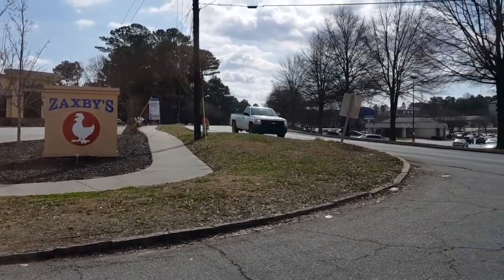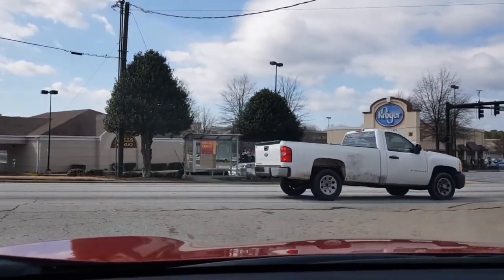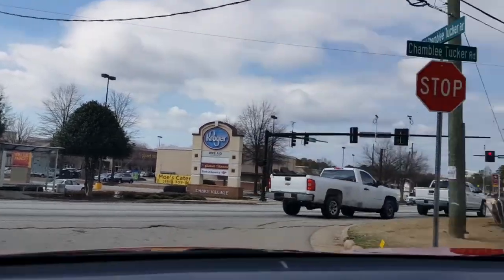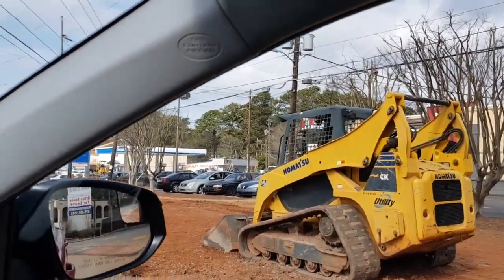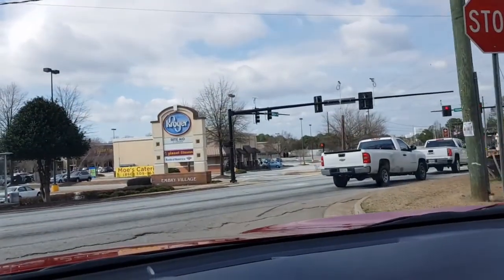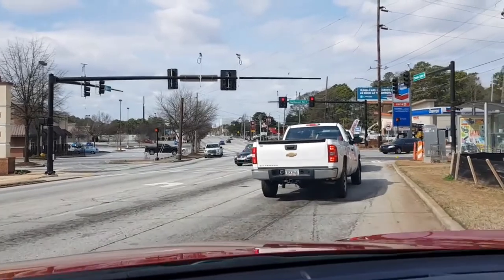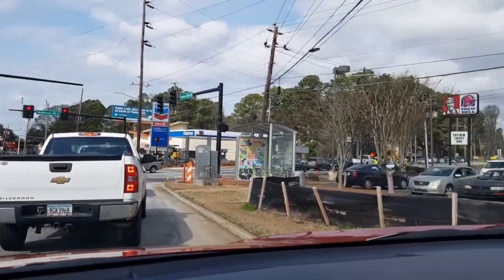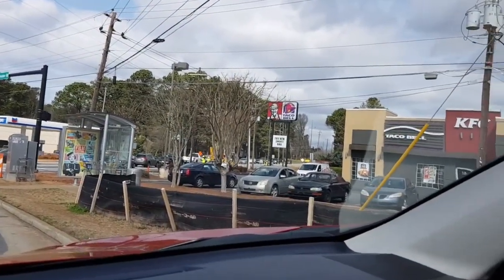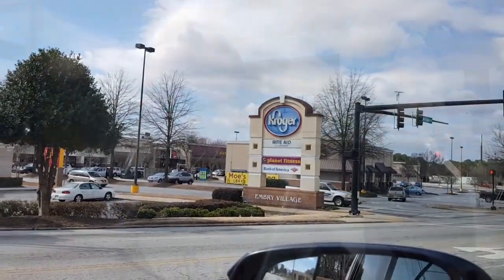So this is the top of the road, and they've got a Kroger right across the road over there, Wells Fargo, brand new KFC over here, and then a couple of auto repair places and stuff. So it's not an amazing area, but it's definitely not a terrible area, and it is getting better. You can see they're doing a bit of work there. Taco Bell here as well. Planet Fitness down there.